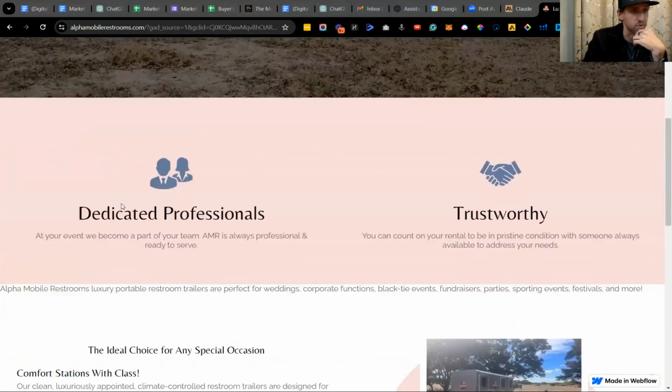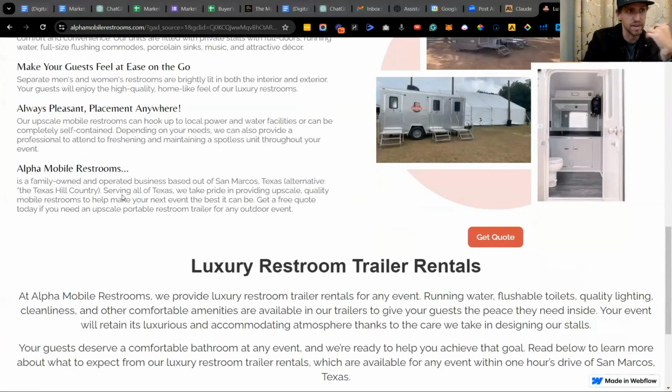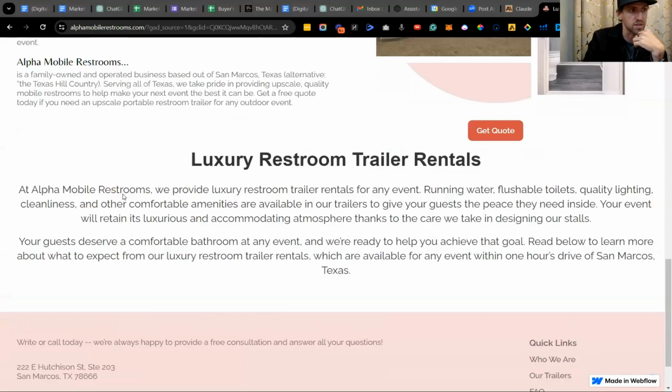But yeah, just simple website. These guys are renting out luxury restroom rental trailers here in Central Texas. And just one example of what you can do with these buyer's briefs. And yes, Opus that I was demonstrating in Claude is on the paid version and they just rolled it out. So I believe that's $20 a month. And that'll give you access to all the capabilities of Opus and what it can do.